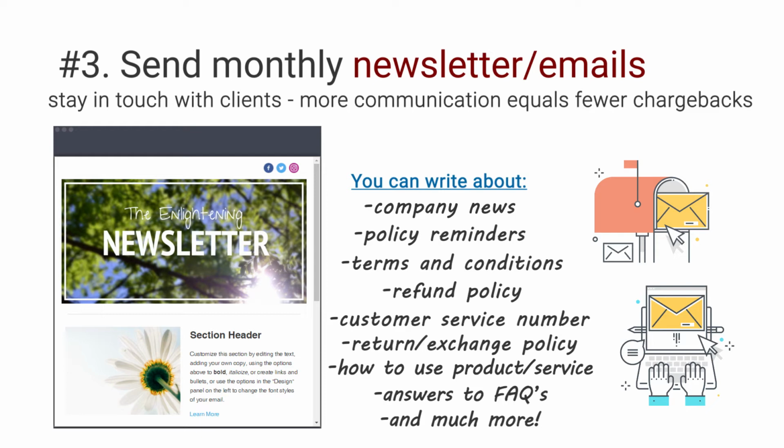As it pertains to mitigating chargebacks, when you stay in touch with somebody via email newsletter or paper newsletter, you can subtly remind them that you have refund and return policies so that they're protected, so they know in advance, and it also increases communication. So if they have a question about a charge, they'll just call or email you rather than going to their bank and disputing a charge.